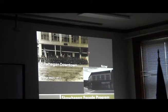But the point is, you can reinstall portions of, or at least give some direction to what that original storefront looked like, which was transom lights up above, large transom lights to bring light deep into the shop, and then a band, and then the storefront glazing down below it. So it's quite a different feel for the building.